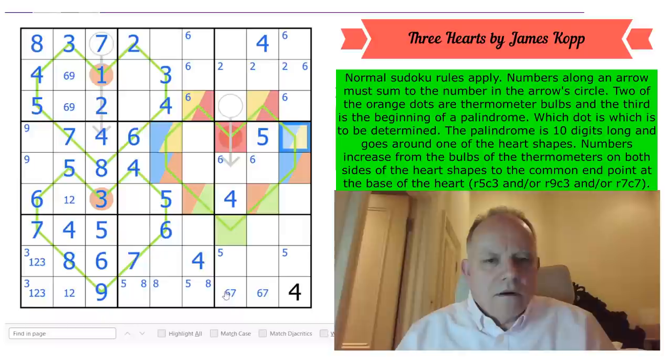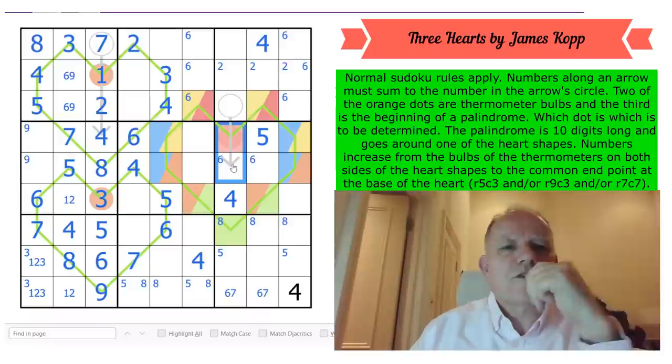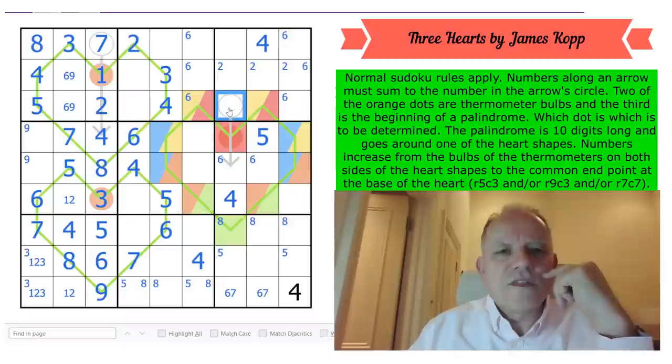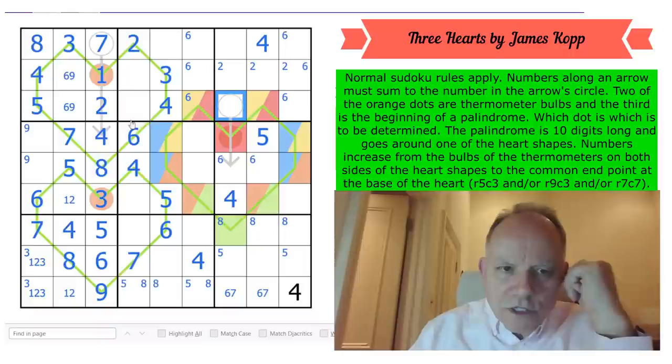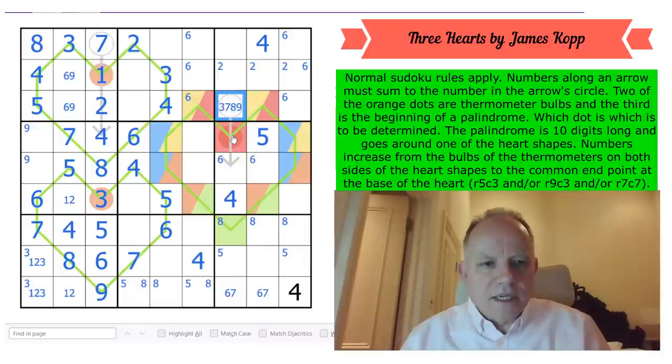7, 6, 4, 9. Is this more useful? 8 must be here somewhere. It's not helpful. Can I use the arrow? Small numbers aren't constrained out of it. That's the annoying thing. This can't be a 6. Or 2, 4, or 5. But I mean, it could still be a 3 or 7, 8, 9. I don't see why it's not any of those. It could be.